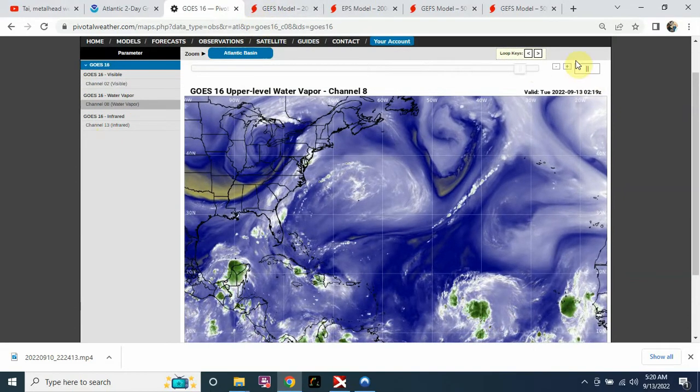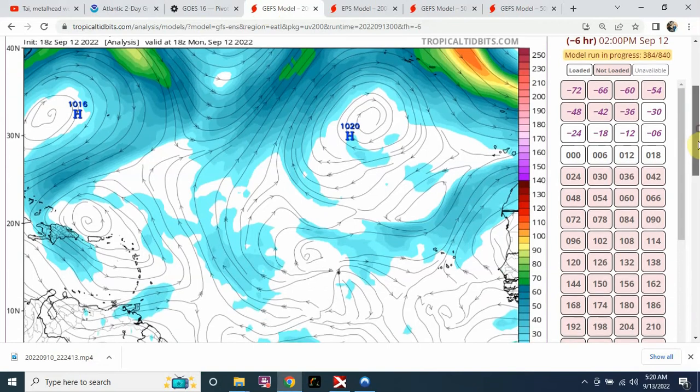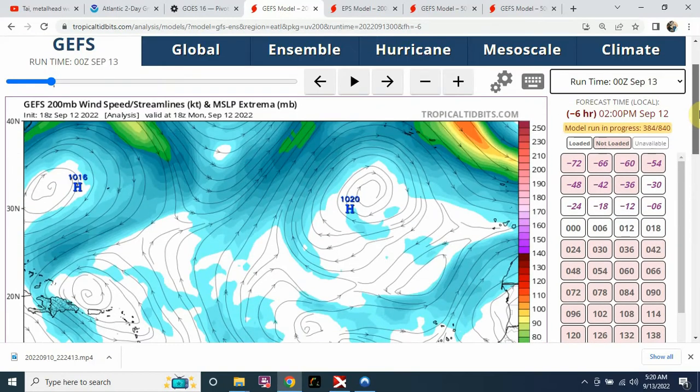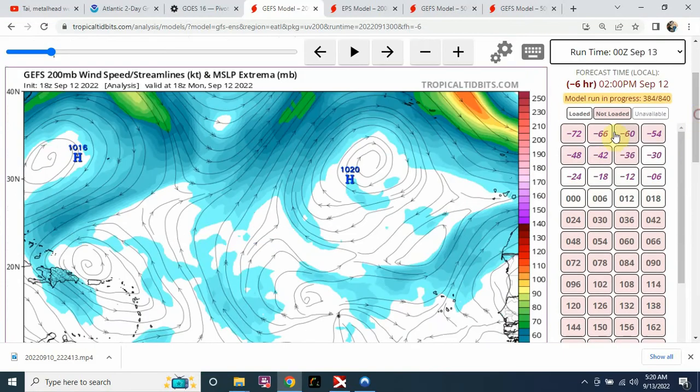Let's go ahead and take a look at the ensembles here, and we're also going to take a look at not only the wind shear but, I can't remember the name, it's some type of tropical trough. I can't remember the exact name right now. It's a little too early for me to remember things like that. Hurricanes are not my specialty, but I'm learning more and more about them. It's still a learning process for me. That being said, let's go ahead and roll this forward here.